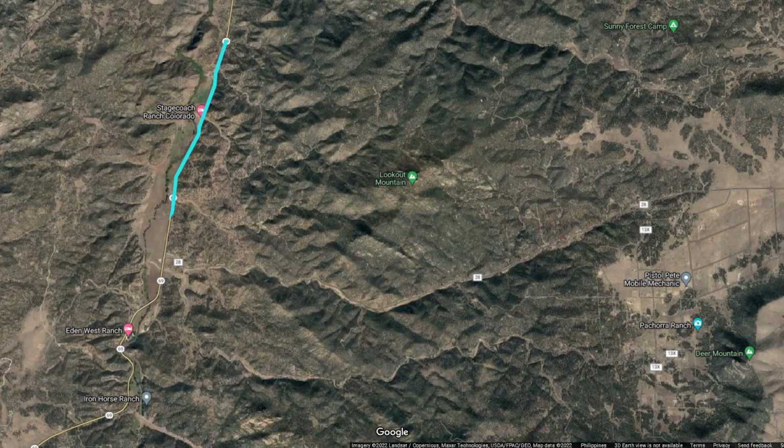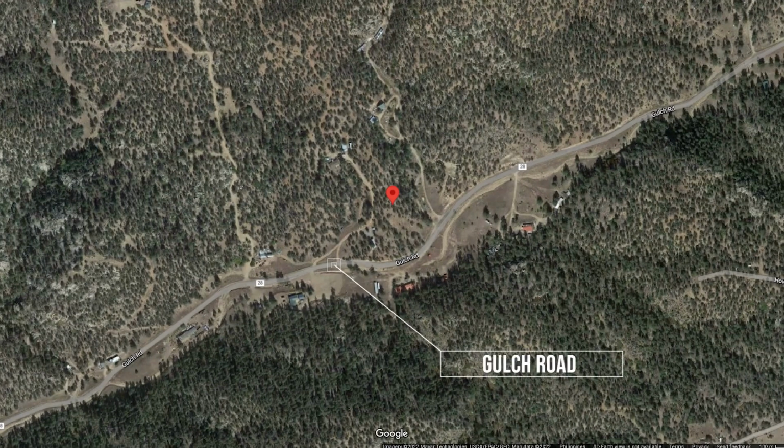All right, people. So with all that said, the subject property is located here just 3 miles east of Highway 69 along one of the main roads cutting through this region, namely Gulch Road, aka County Road 28.